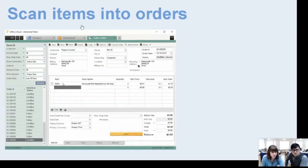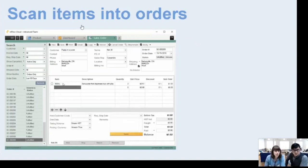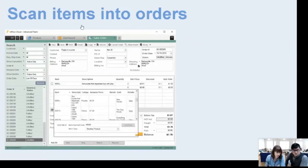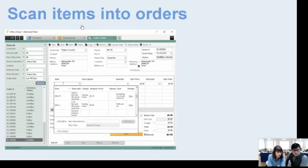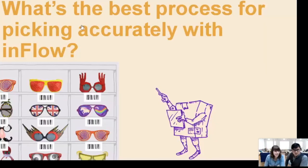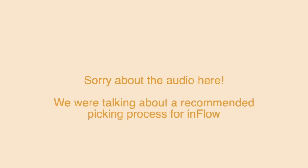If you have more of a retail type environment and you're ringing up a customer, you can do that. You can scan items to show that they've been picked or scan items to show that they've been shipped. We're going to go through our recommendation for handling that, but you could use it for any of those things. And same on a purchase order, you could scan to show what's been received, for example. So that brings us to our recommended picking process. Thomas, take it away.